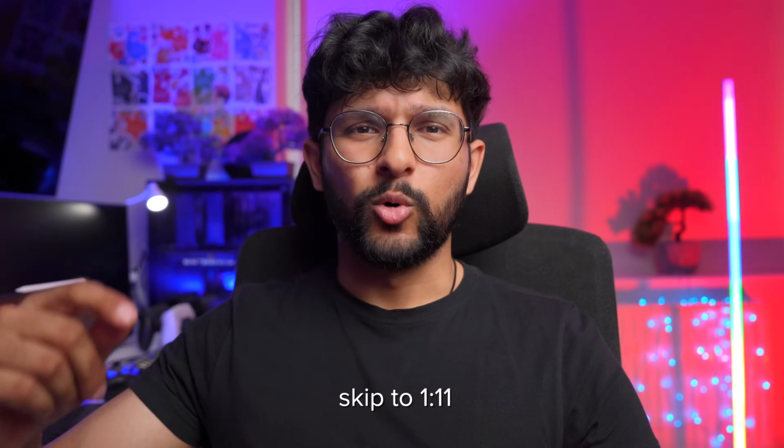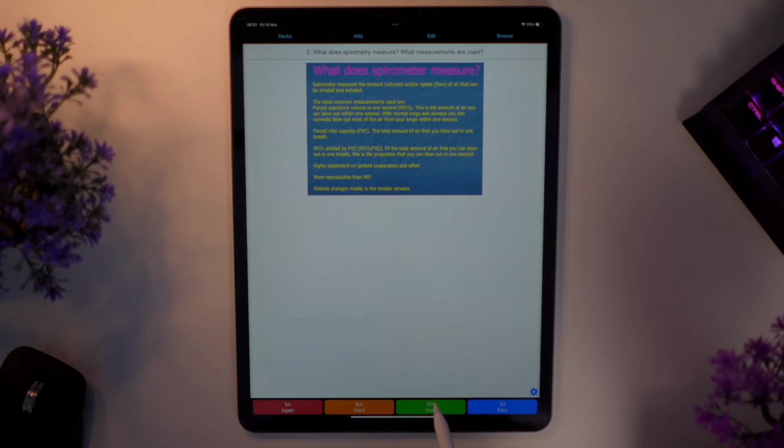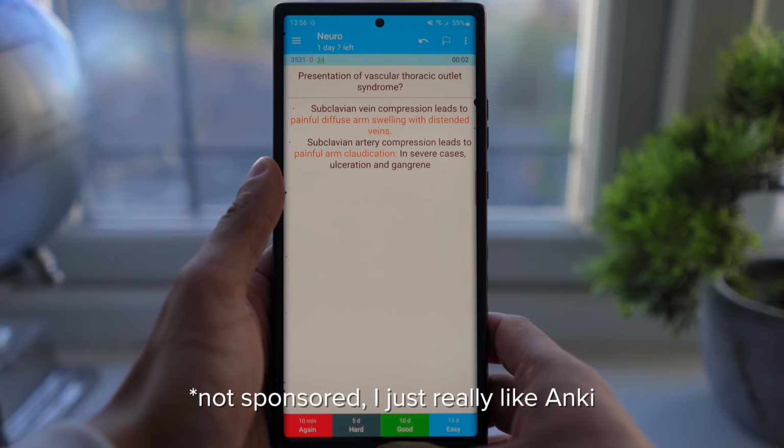Skip ahead if you already know what they are, but for those that don't know, active recall is when you take a topic, make questions on that topic, and test yourself on those questions. So you force your brain to actively retrieve information instead of just passively reading things. And spaced repetition is just doing these questions at increasing intervals over time. The best way I've found to do this is by using flashcard software like Anki. I have a brief guide linked below, so check it after the video.